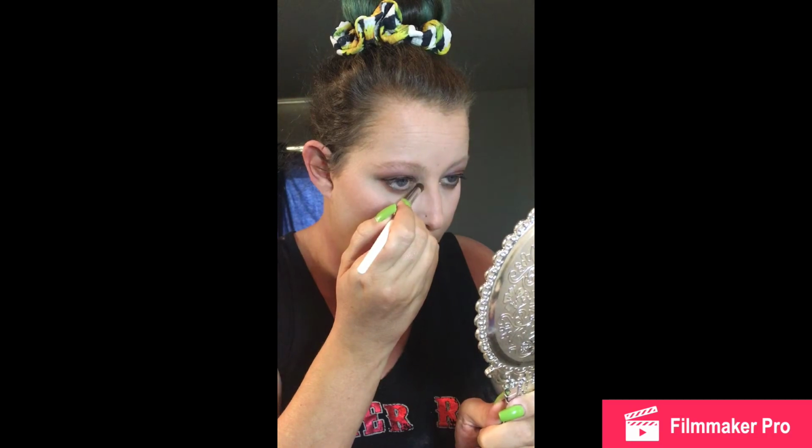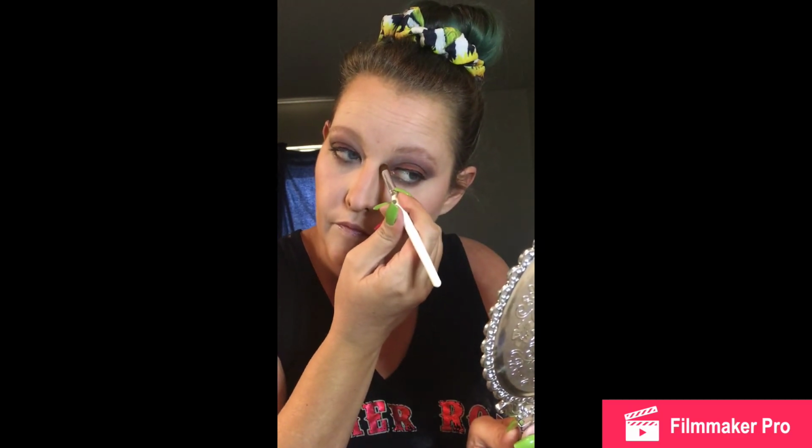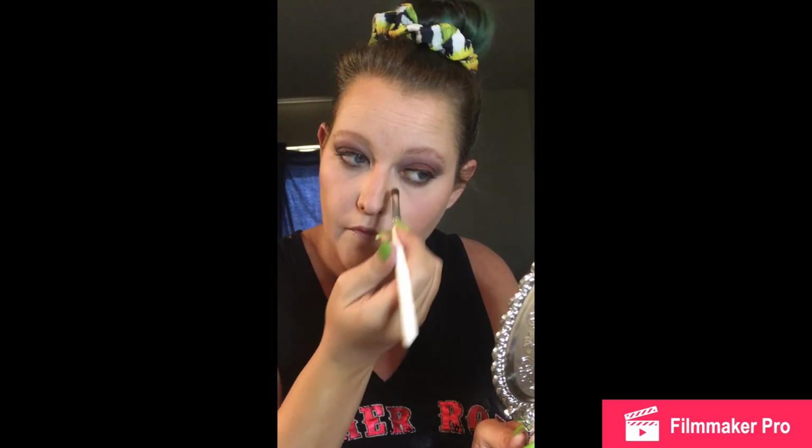Okay. And then what I want to do is use a blending eye brush by e.l.f. I'm going to go into that highlighter, and I'm just going to pop it right here on the inner corner of my eye, like so. You guys even see that highlight? I don't know. Can you see it? I hope you can. Okay.